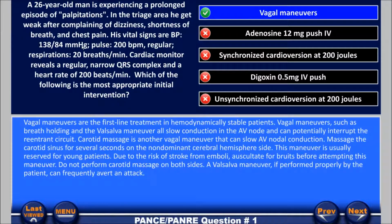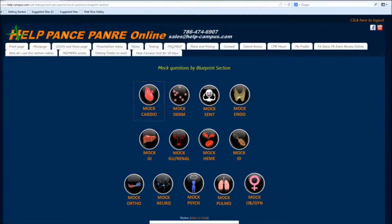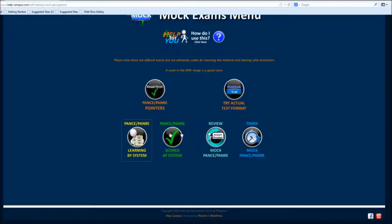So it tells me like, hey, you should have known this about the keys. Hey, this is why that's a distractor. Did you know that's why this is the answer? That really helps me to understand if I do get something wrong so I can figure it out. It also helps me figure out how to deal with these type of questions from the PANCE PANRE, because that way, you're more prepared when you go into your exam. Now you could do the same thing scored by system. It's exactly the same way.